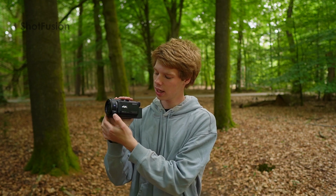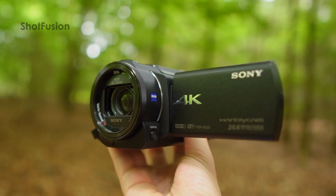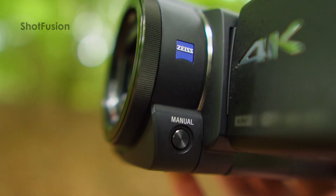And it also has a nice manual button here on the side, which means that if you want to change settings, for example the ISO or aperture, you can just hold the button, select a function, and then turn the dial to change settings. So that can be zoom, focus, aperture or auto exposure shift.